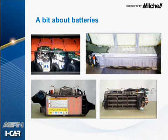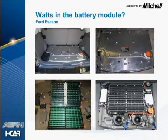And Jeff, the battery modules themselves can be susceptible to damage from the collision, especially in the case of a hit involving the rear end.